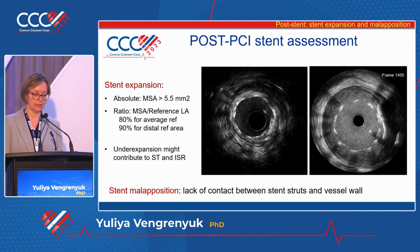Post-PCI stent assessment with IVUS, the most important measurement, stent expansion, either stent area or the ratio, or another very important parameter, stent malapposition, which is characterized by the lack of contact between stent strut and vessel wall.